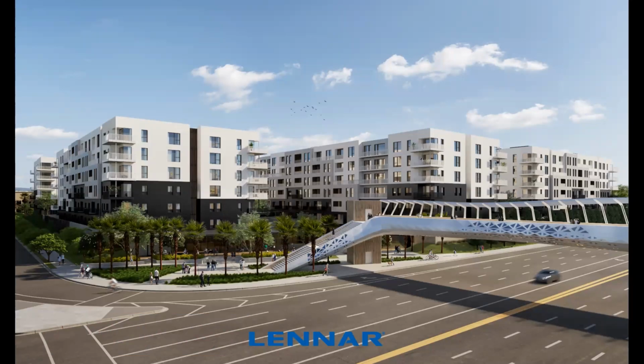This is a presentation that I would like to do for Lexington since there are a lot of questions about it, and we are not going to have a model home for them. It's a new way of selling. For that reason, I'm making this presentation. If you have any questions about the community, I will be happy to help. Also, any other Lennar communities throughout Orange County and LA County, I will be happy to assist.